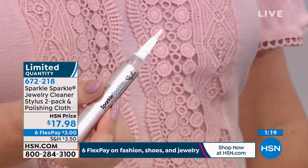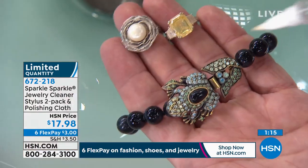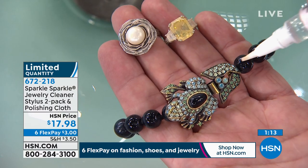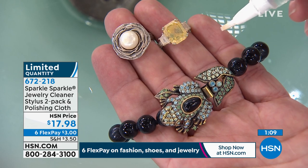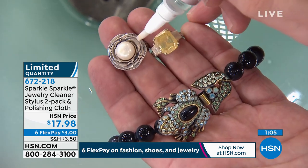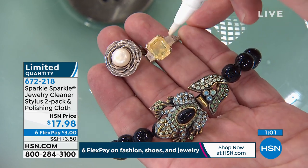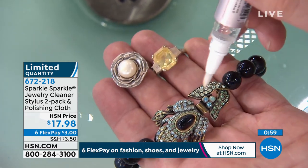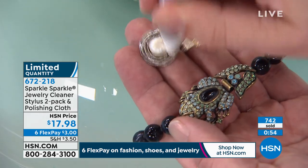So this is the same formulation as regular Sparkle Sparkle, but with the Sparkle Sparkle stylus, you can literally clean in the time that it takes to spell just Sparkle. Not both sparkles, just Sparkle. Here we have sterling silver, intentionally antiqued, with a pearl. We have Absolute, and we have Heidi Daus. And I can go ahead and clean all three of these pieces.